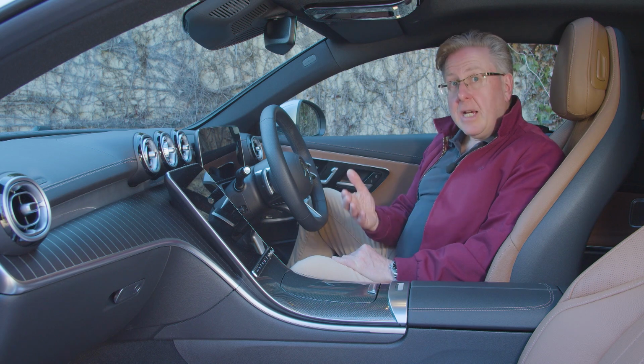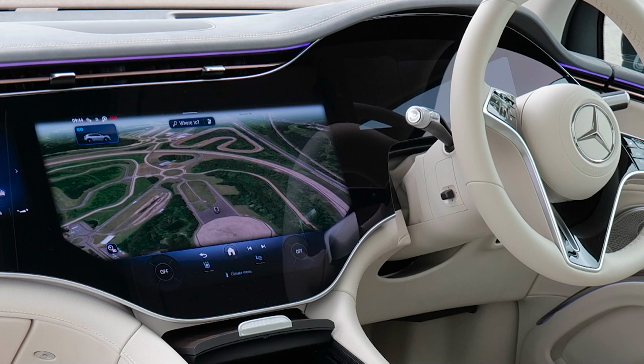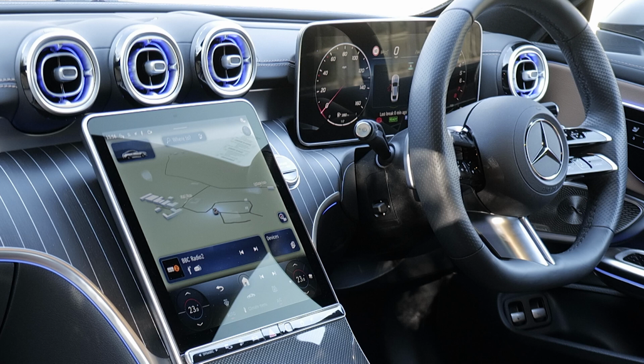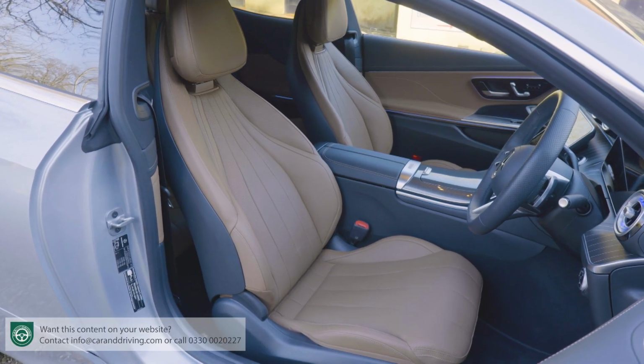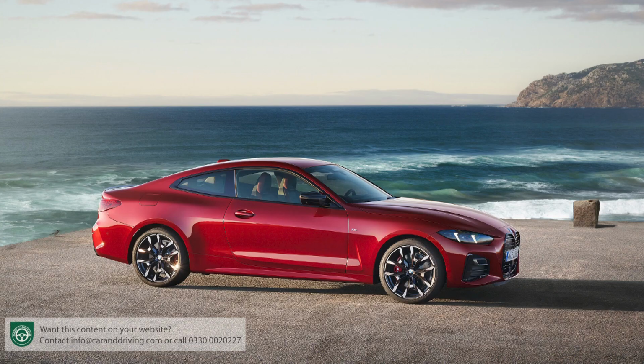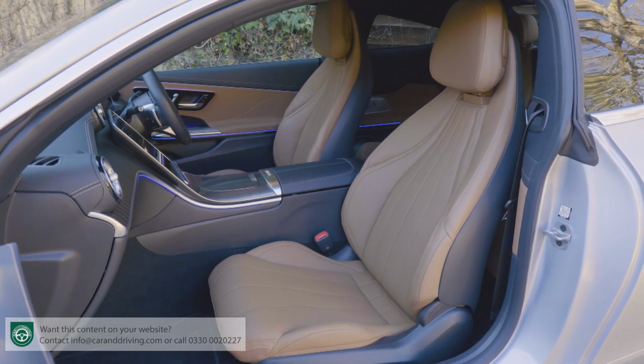There's nothing like that here, but it still feels an appropriate generation on from what went before, and in an era where infotainment and instrument screens so often seem to be joined together these days, it feels more appropriate in a sporty car to have these ones separated. You might wish to be sitting a little lower, though, in a coupe, as you would be in a rival BMW 4 Series. But this CLE can feel a little more high-end than one of those.